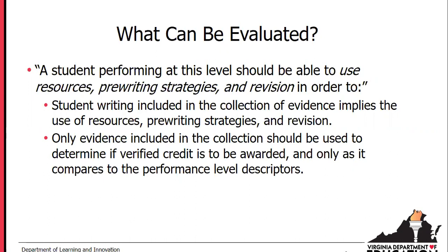And so we're not bringing in a bunch of our graphic organizers and pre-writing and all of that. Our collection of evidence is the 3 pieces, because that writing should demonstrate that our students were able to use resources, pre-writing strategies, and revision. And we're only looking at it as it is compared to the performance level descriptors.